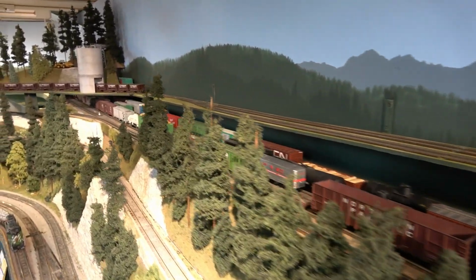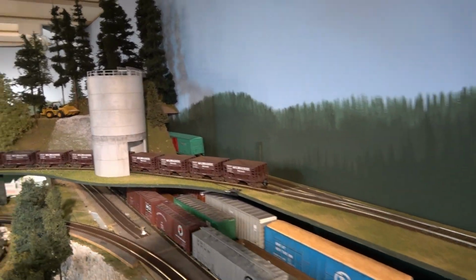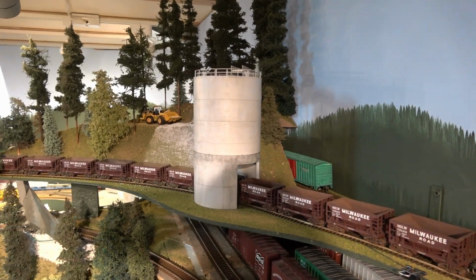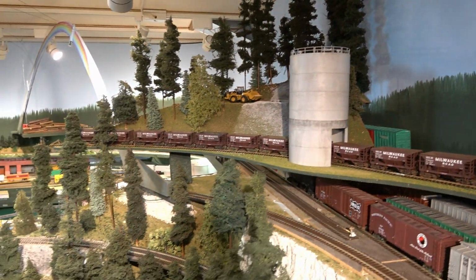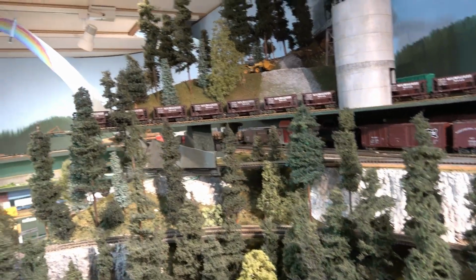And at the end of the Limestone Junction branch, you have this flood loader that Dave Enger put together from a Walthers kit. And this is where the Milwaukee used ore jennies to haul limestone. And that was a real thing. I love ore jennies, so I was happy to add that to the railroad.